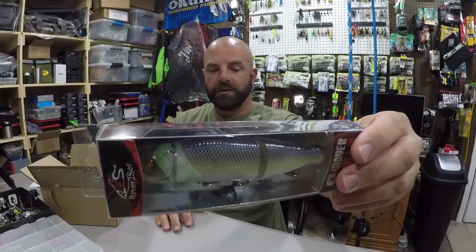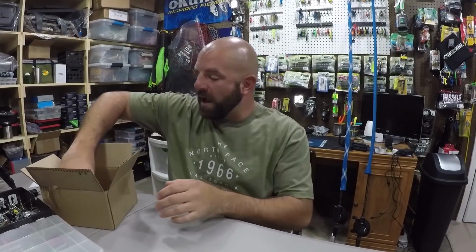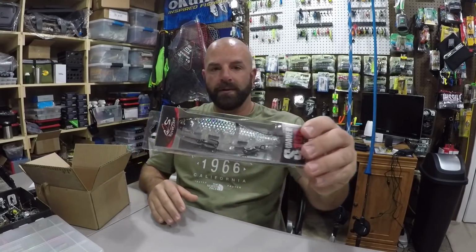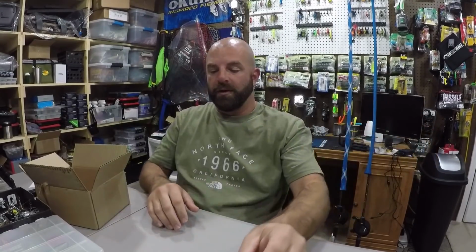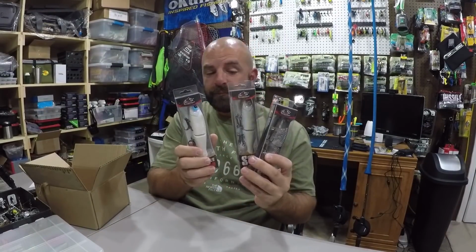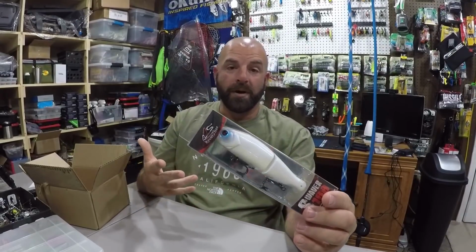A little darker back to it, chartreuse. And this one here I mainly got for that back pond that's so clear. It's called Terminator. Kind of translucent, got some flake, resembles a shad. You guys can see that pretty good. So mainly I got 3 shad colors here. And I'm hoping this solid white one here works well in that muddier water that I fish.